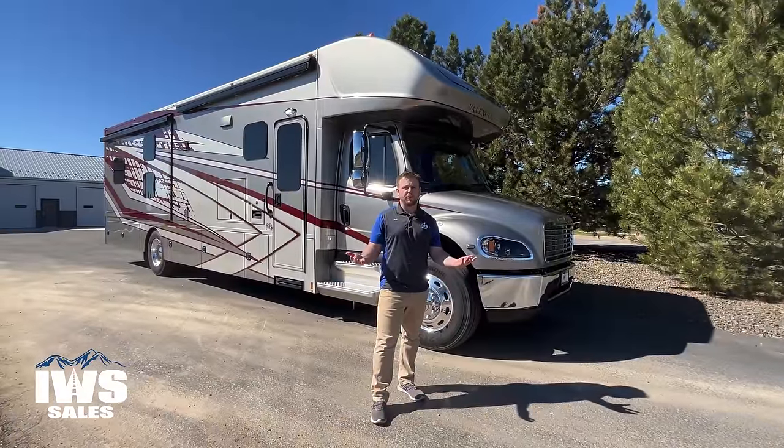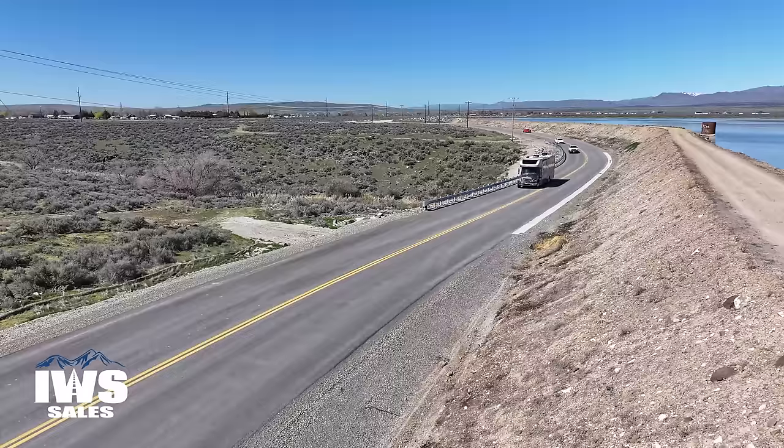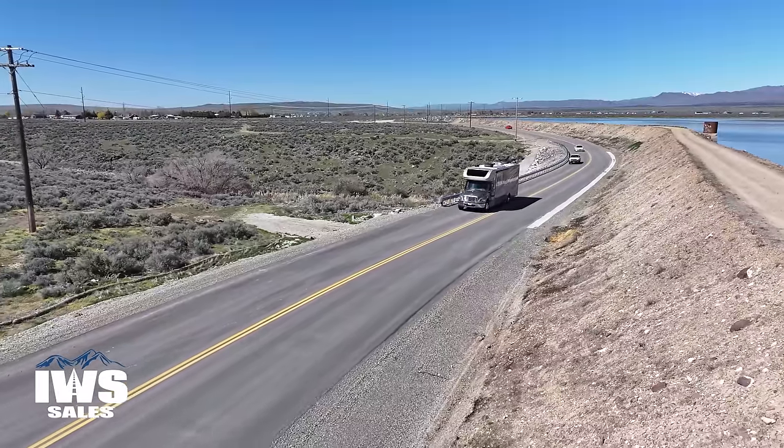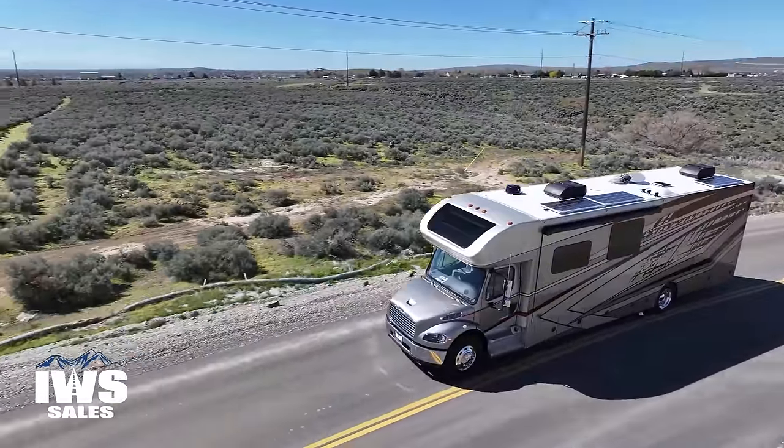Okay, the moment you've all been waiting for, let's go take this thing out for a drive. Let's go climb a hill. Let's see how this thing really does. All right, so here we go. We're driving the Valencia, the 38BB, and it's a really nice day today. We really are going to start doing more of these driving videos with you so you can get a really good perspective from sitting at home. You know, how do these things really do?